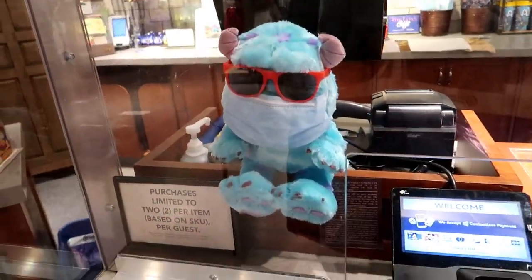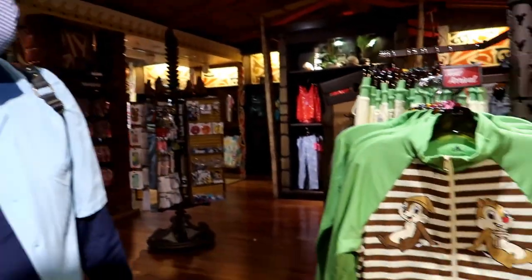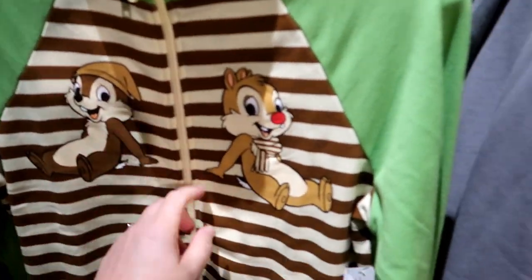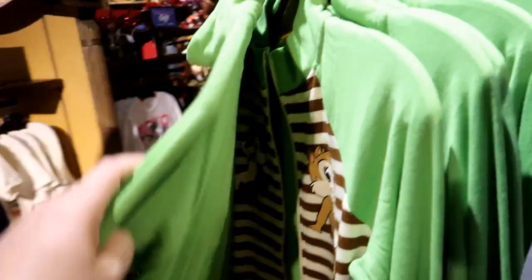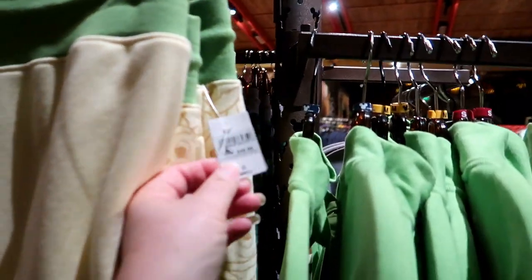Okay, Sully is absolutely adorable here with the mask on. Tom's making oogly googlies. New around, that is so cute. Oh my gosh, what is that? $60. Why has it got to be lime green though? And then check out the pants. So the pants are $50.